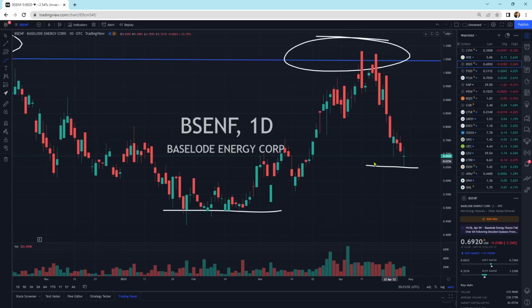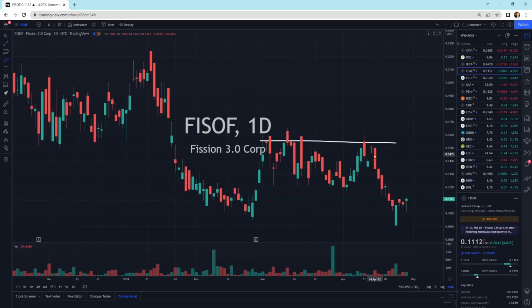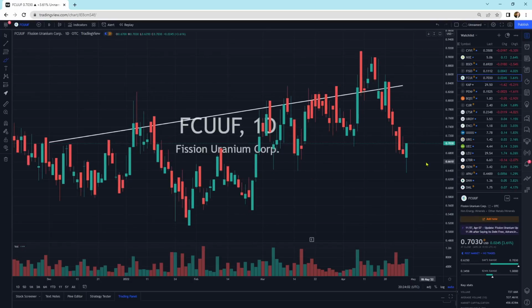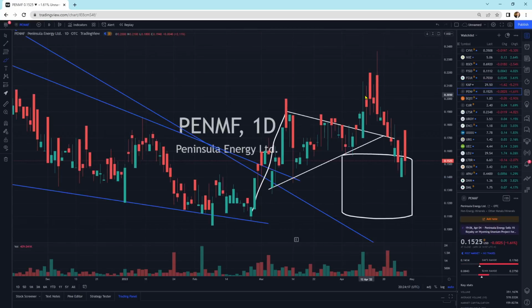I just kind of arbitrarily drew this line in there. Fission 3.0, another one that looks like the momentum is starting to go sideways here. That's usually what I like to see. Fission putting in a hammer pattern, which is a bullish engulfing, ready to go higher. So that looks like it's trying to put in a bottom. Kazatomprom getting a little bit more of a sell-off here, but again, the whole sector's starting to turn around. We'll see if this can turn around here shortly.